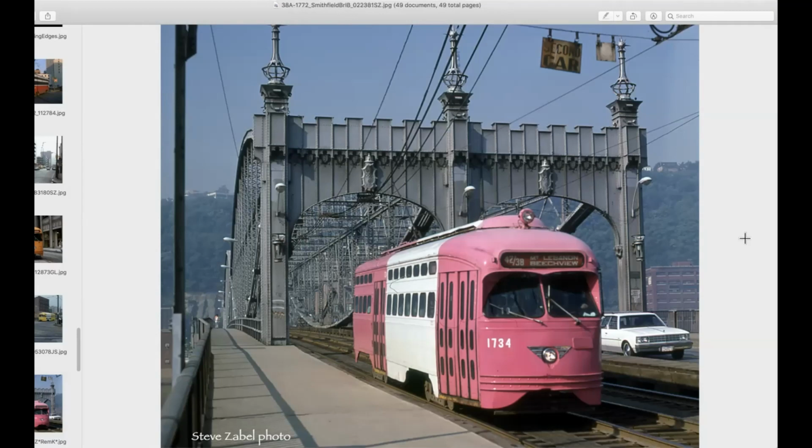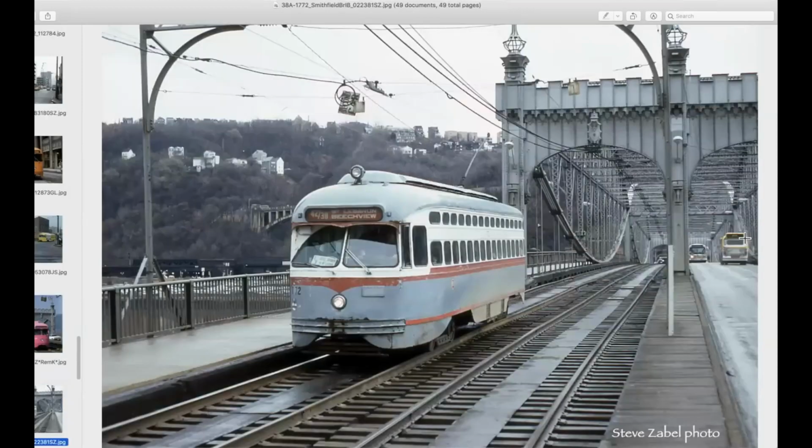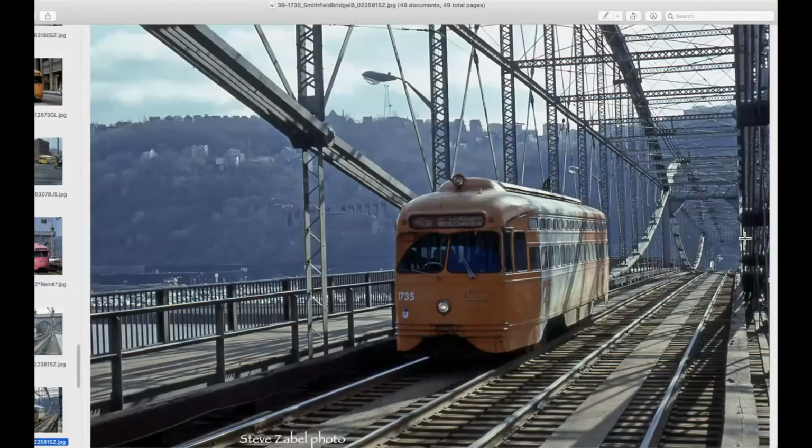A few cars were painted in PA Transit's first corporate livery of gray and white with a maroon stripe. Not all of them did. Okay, now we're on the south. So on the north side of the Smithfield Bridge, crossing the bridge.